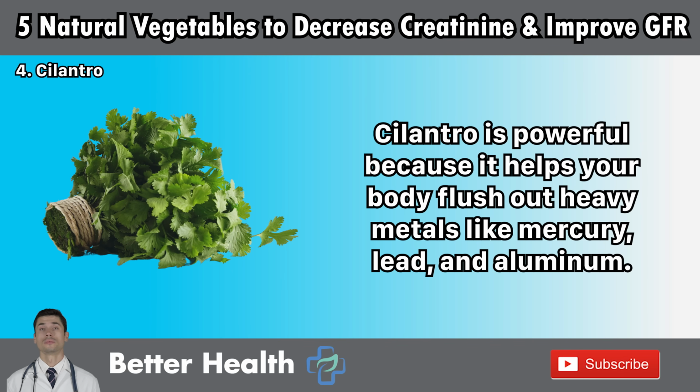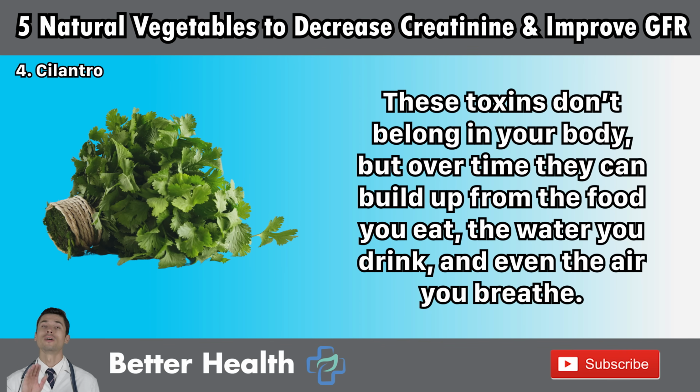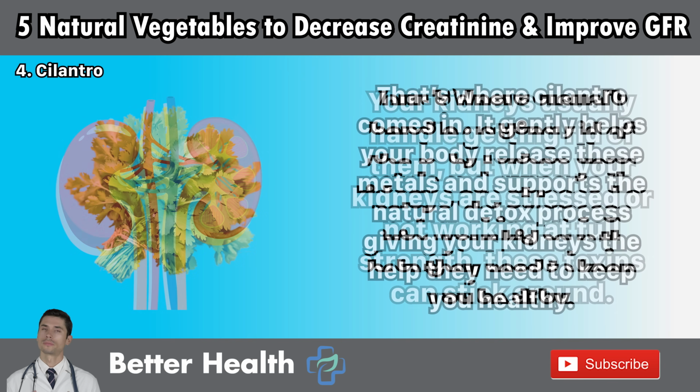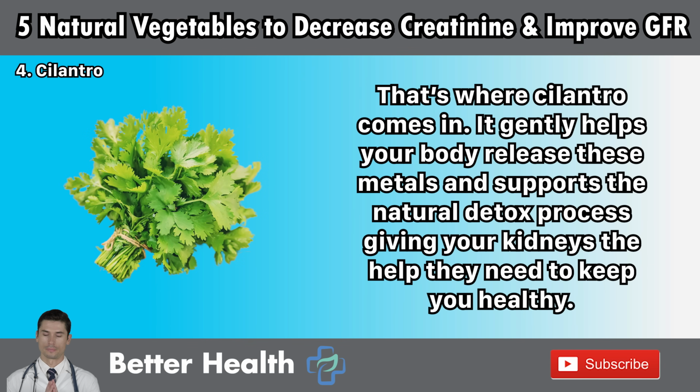Cilantro is powerful because it helps your body flush out heavy metals like mercury, lead, and aluminum. These toxins don't belong in your body, but over time they can build up from the food you eat, the water you drink, and even the air you breathe. Your kidneys usually handle getting rid of them, but when your kidneys are stressed or not working at full strength, these toxins can stick around. That's where cilantro comes in. It gently helps your body release these metals and supports the natural detox process, giving your kidneys the help they need to keep you healthy.